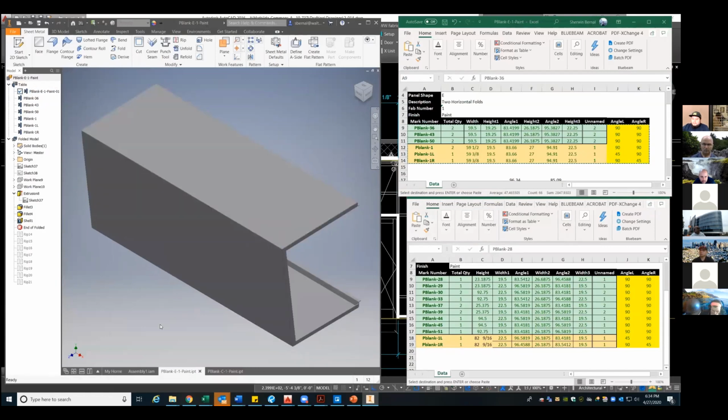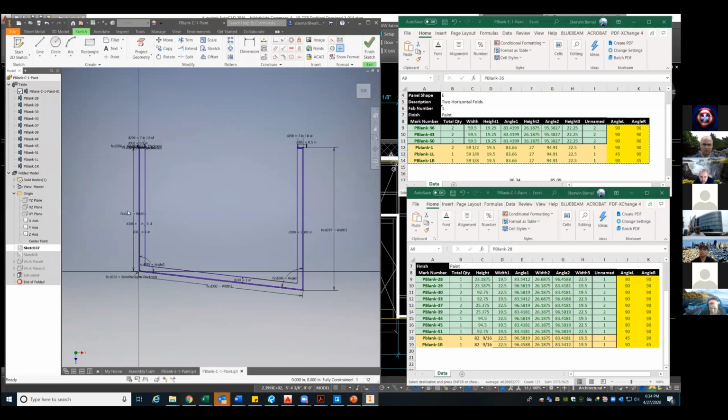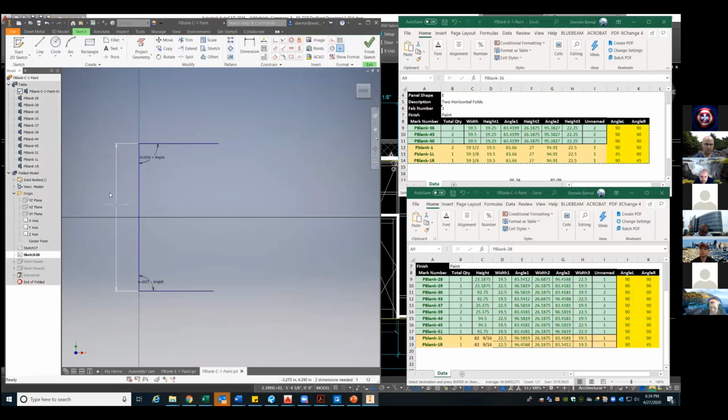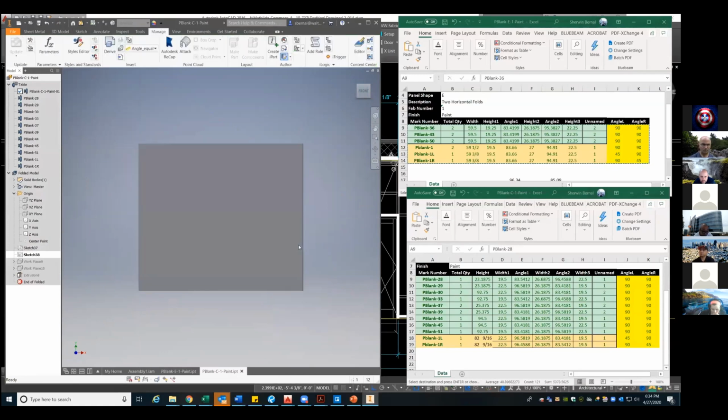And then I do the same for these vertical panels. That shows here with 1, with 2, with 3. And then this dictates the height, angle left, and angle right there.